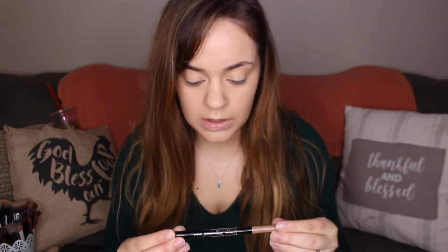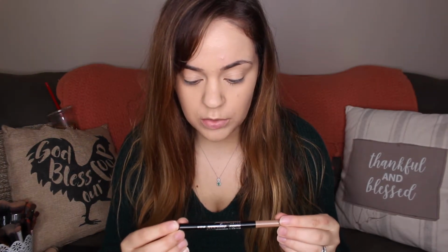I'm gonna use the Maybelline Tattoo Studio crayon. It is in the shade soft brown, and it's a brow tint pen. I really wanted to try it because Urban Decay is about to come out with one that's gonna be like $20. So since this was half price, I figured I'd try it out first. So I'm gonna just see if I can actually get my full eyebrows done just with this.